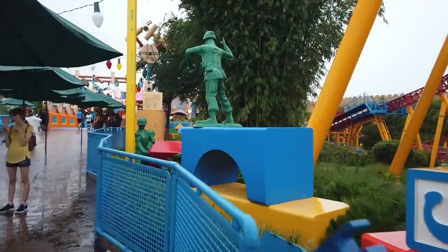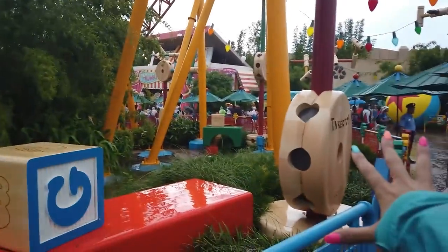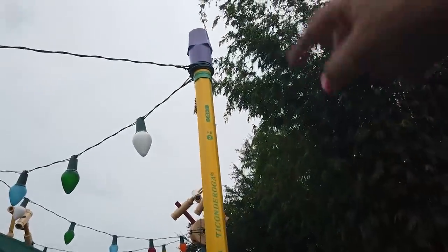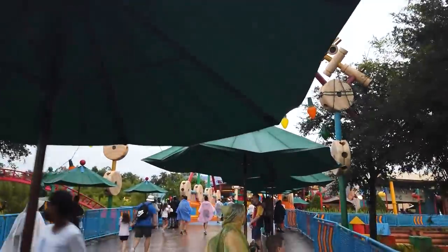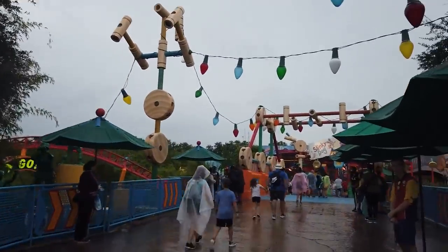I just love the incredible detail of this land in general. If you look around, everything is made of toys. These are blocks. These are Tinker Toys. Connects make up some of the railings. You've got the Green Army Men. You've got the pencil with the little eraser cap. You guys remember those? Hanging up the Christmas lights. It is so incredibly creative and so incredibly detailed just everywhere you look on the premise of this being Andy's backyard.